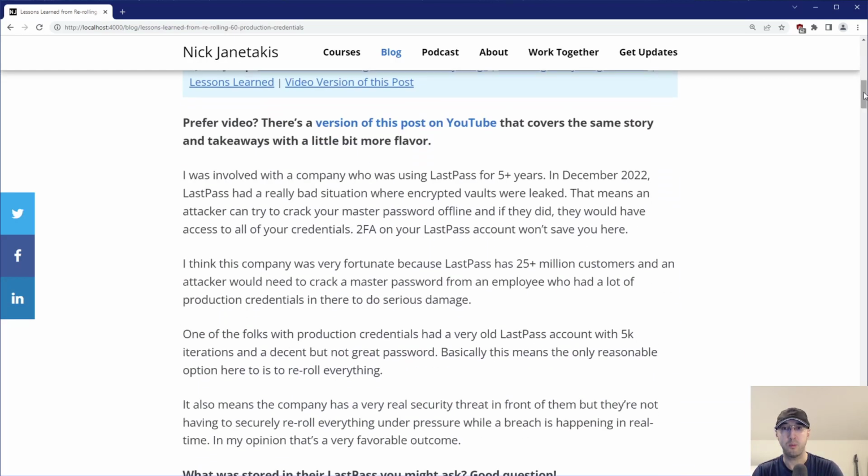So this all started with using LastPass for the last couple of years. I wasn't involved in choosing LastPass, but they've been using it for over 5 years. It's honestly worked pretty well until December '22 around Christmas time, where LastPass was like, hey, by the way, we kind of leaked everybody's encrypted vaults. Sorry about that. So basically what that means is, if an attacker were to get access to all of those encrypted vaults, all they have to do is crack your master password, and they can do that completely offline. And if they did, then all of your credentials would be lost.